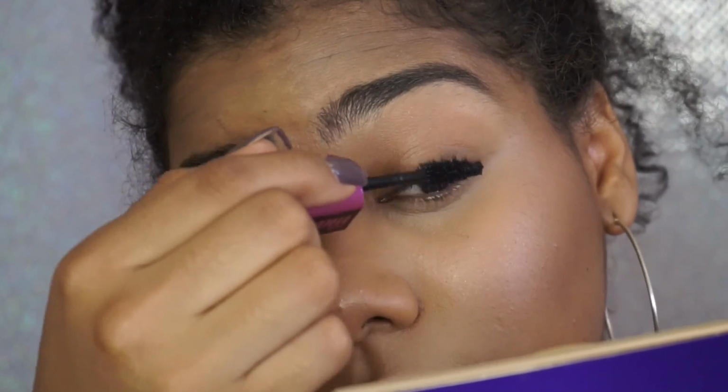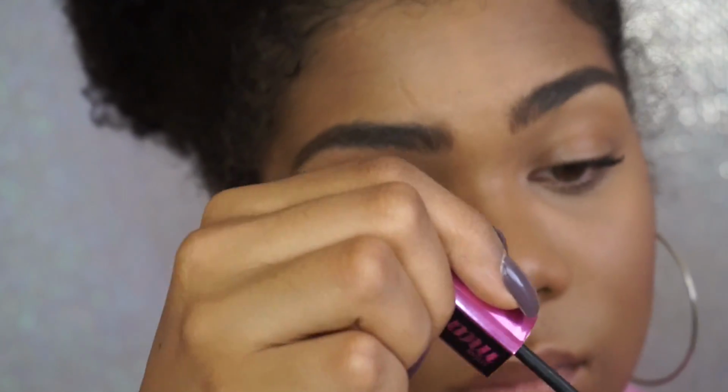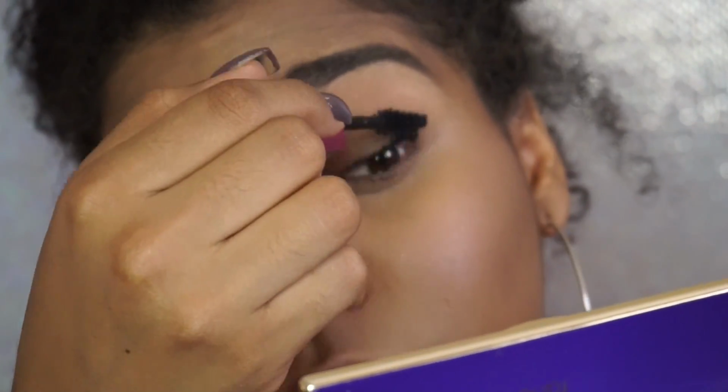See how the outer lashes are longer? I don't know. I like it. It's something I developed over time, and I definitely love this technique. And I'm pretty much going to do that to my other eyelashes. And this is how it should look.